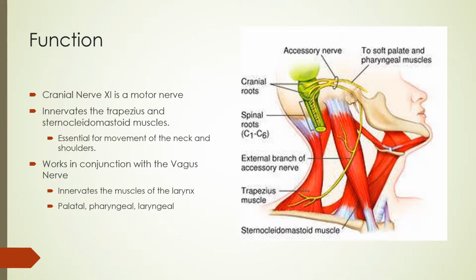So the sternocleidomastoid and the trapezius muscles have the following functions: rotation of head away from side of the contracting sternocleidomastoid muscle, tilting the head toward the contracting sternocleidomastoid muscle, flexion of the neck by both sternocleidomastoid muscles, elevation of the shoulder by the trapezius, and drawing the head back so the face is upward by the trapezius muscle. It also works in conjunction with the vagus nerve to innervate the muscles of the larynx, the palatal, pharyngeal, and laryngeal.